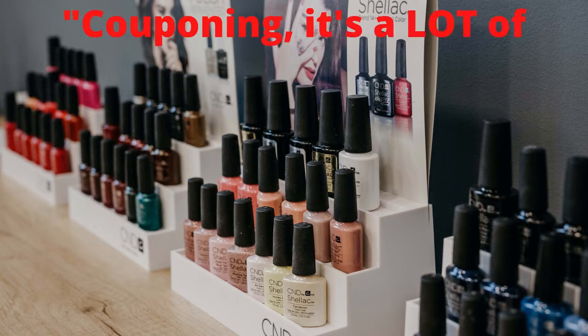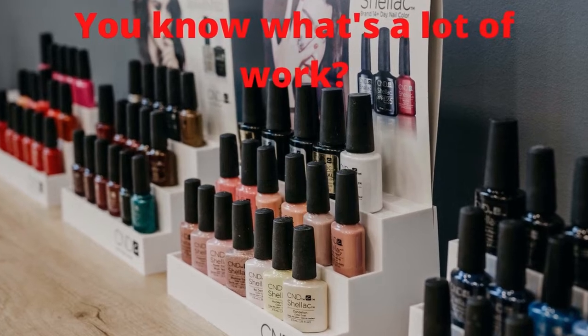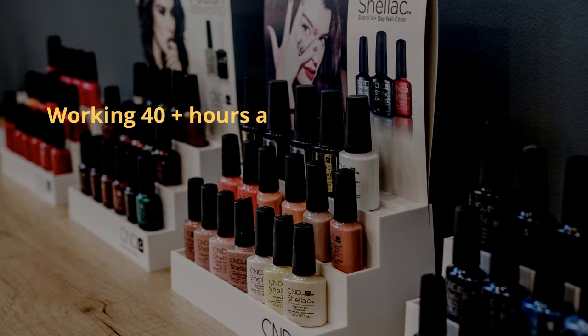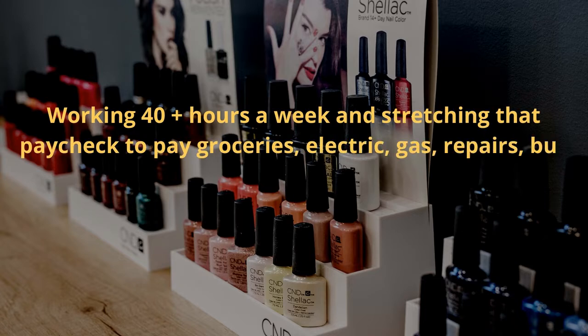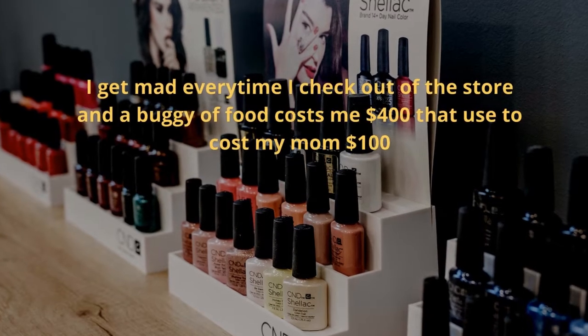Couponing. It's a lot of work. I hear a lot of people say this. But you know what is a lot of work? Working 40 plus hours a week, and stretching that paycheck to pay groceries, electric, gas, repairs, bus rides, car payment, insurance, doctor bills. And the list goes on and on.